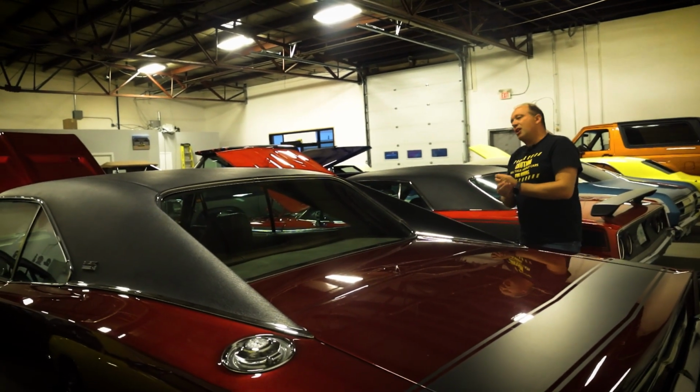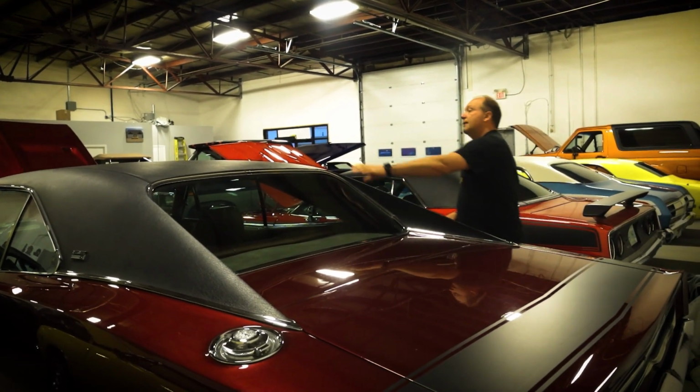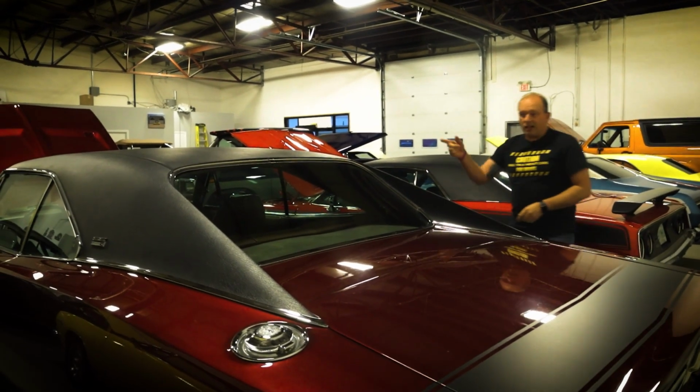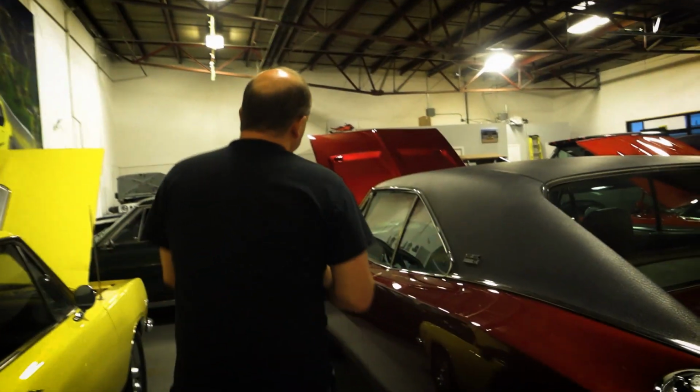They couldn't break, I think it was 182, 183 miles an hour on the NASCAR tracks in 68 with the Charger. And this is the same roof line as a 68, 69, 70. So yeah, we'll crack the door. You got to see the inside of the car. It's very, very unique to this car.